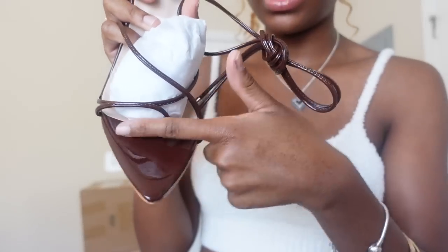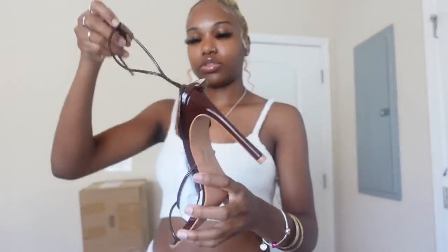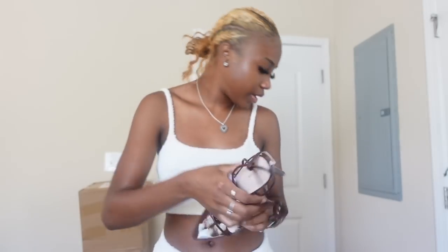And with this, I also got the shoes to match it. I bought some brown heels. I always been wanting a brown heel, and I also been wanting a pointy front, so I had to get it. And it's got a little strap up. Yeah, I'm about to put this on, and I'm gonna be right back.